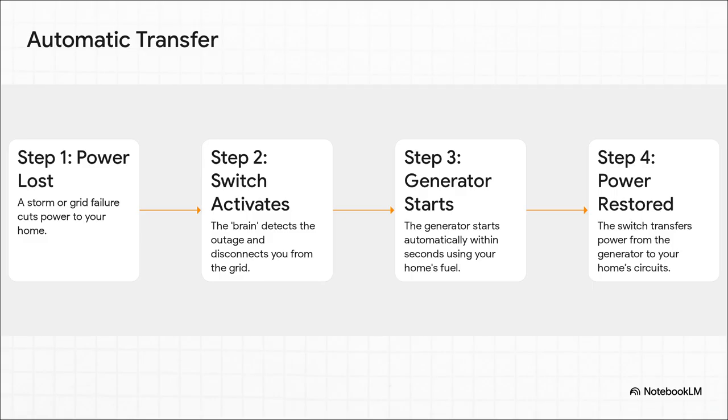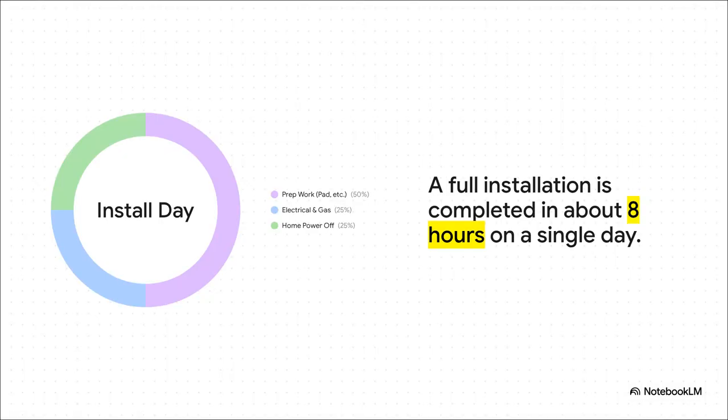That's the switch transferring your home's power from the grid to the generator. And just like that, everything's back on. You're back in business. Now, you might be thinking, okay, a permanent installation sounds like a huge disruptive project.